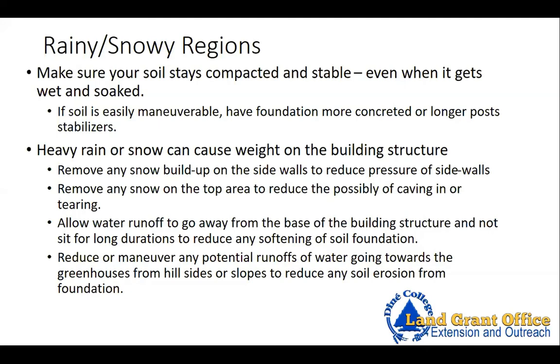Definitely. So if you're going to be in a region where it snows a lot, I would take precautions by looking into ways of reducing the amount of snow that gets on top or on the sides of your hoop house, and making sure that the soil doesn't move around when it gets wet. Allowing water runoff to go away from the base of the building structure is another thing. And I think that's where gravel or any type of mulch placed around the perimeter of the hoop house would be beneficial in reducing the amount of erosion that happens during a lot of rain or a lot of snowy days.